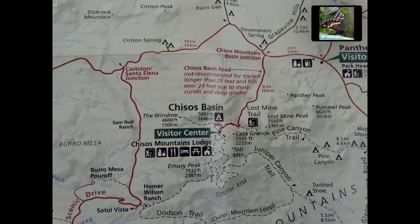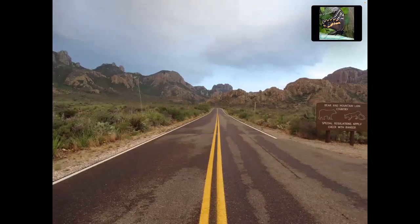And as I mentioned, at Panther Pass, the highest point, the word panther comes up in a lot of place names and locations for Big Bend. Panthers, or mountain lions, the other name that they go by, still roam these lands. So you just have to be very cognizant of that when you're hiking there. This is the road that's going to lead you from the desert floor into the Chisos Mountains.